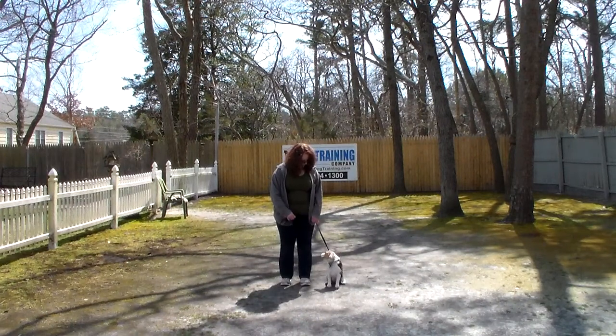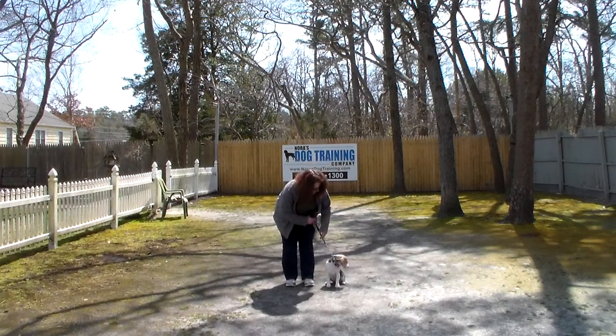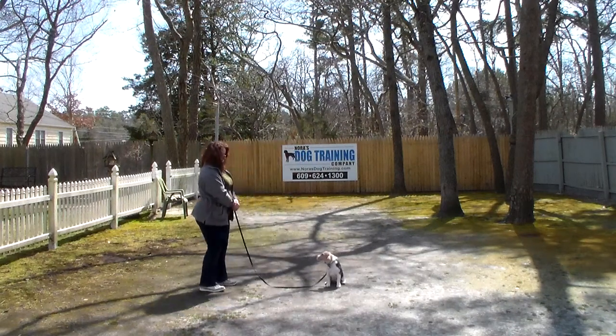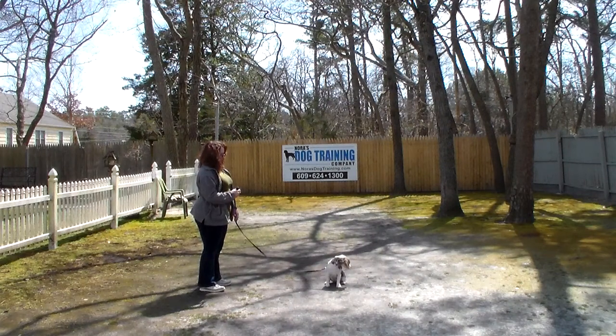Now, the next command we're going to show you is the stay command. The stay command is a hand and a voice command. Brandy will use her left hand and the one-word firm command to stay. Now it's his job to hold this until he gets another command. With a young puppy, we start off at 30 seconds, working up to 3 minutes eventually.